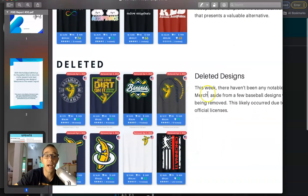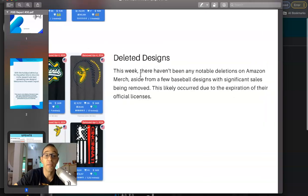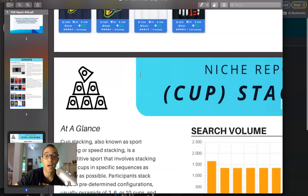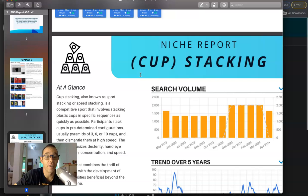And then some deleted designs, not really too much going on here, just saying that there were some baseball designs that have been deleted. But now let's take a look at the Evergreen Niche that they always give us. They always give us the low competition Evergreen Niche, and this week it's one that I haven't heard of before. Pretty low in competition, actually extremely low in competition.